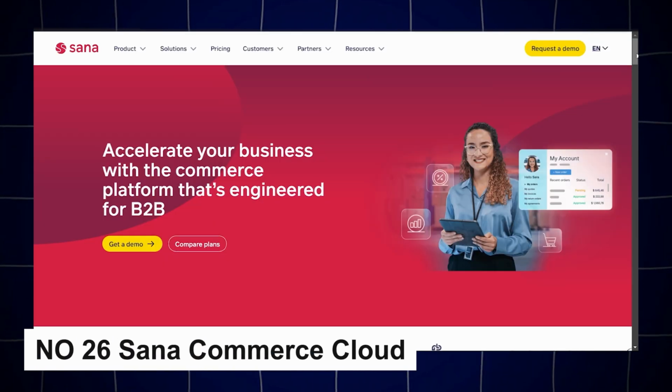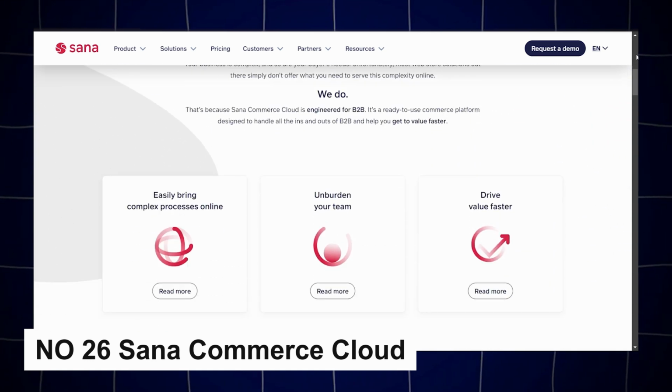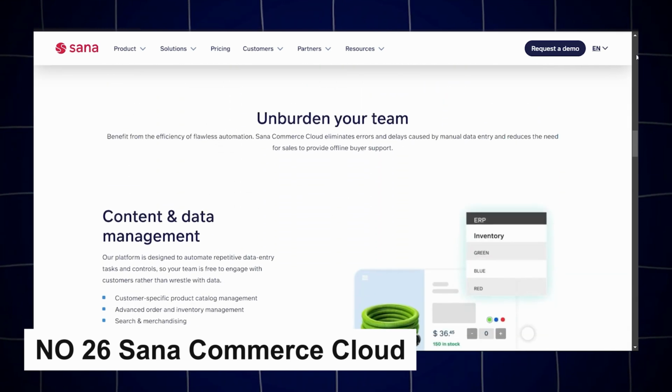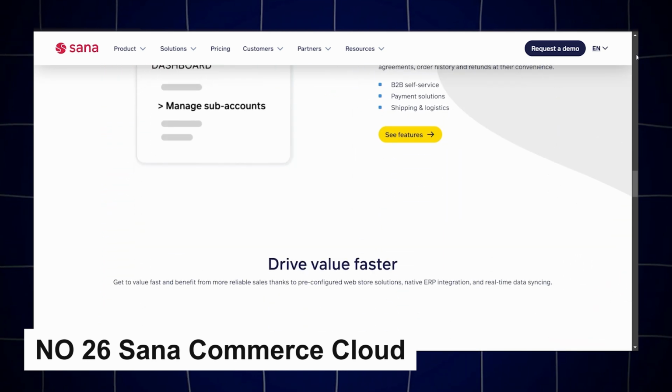Platform number 26 is Sana Commerce Cloud. Best for B2B beginners. Sana Commerce Cloud is designed for B2B businesses integrating with ERP systems. It simplifies managing large catalogs and complex pricing structures, making it ideal for beginners entering the world of B2B e-commerce.